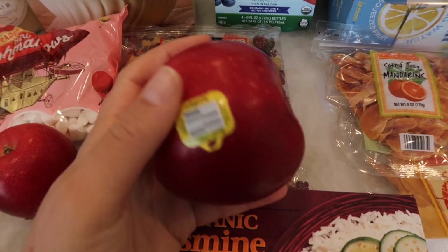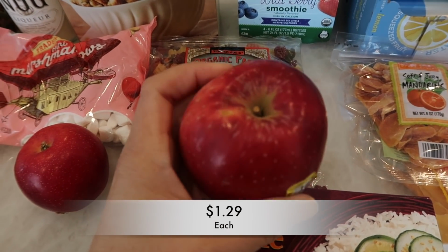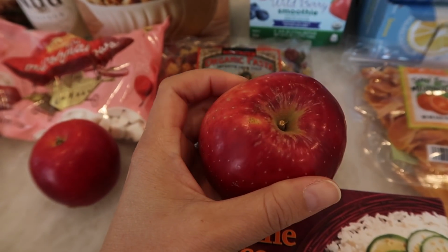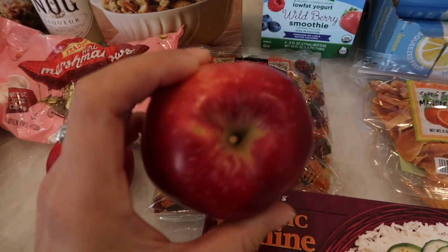I also grabbed a couple of the, what are these again? These are the Sweet Tango apples. So these are the organic ones. They're a little smaller, but they are seriously packed with flavor and just super crunchy and sweet. So I really like these right now.